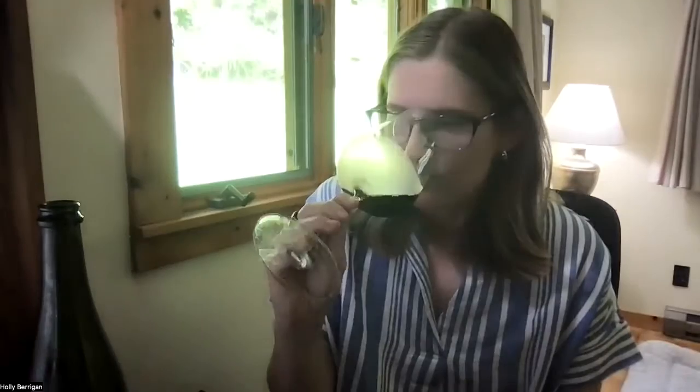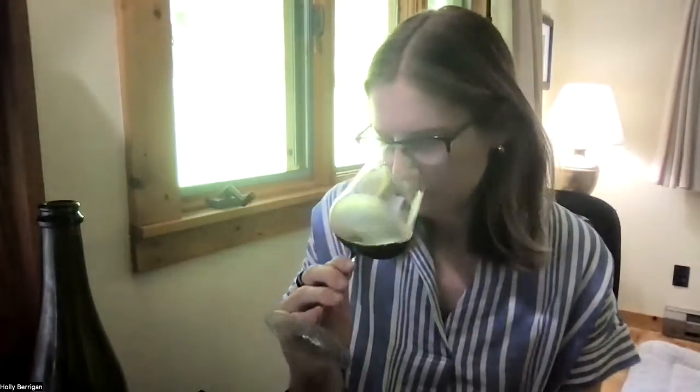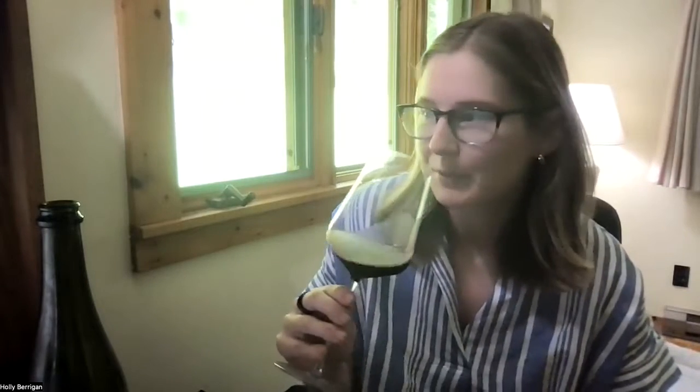Then down here is more fruits like black cherries, plums, maybe a little bit of berries. Honestly, that's most of what I'm getting, but again, you can see how cold it is. So as it gets warmer, you'll probably be able to get more off of it. So let's try.